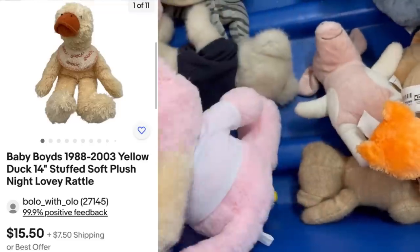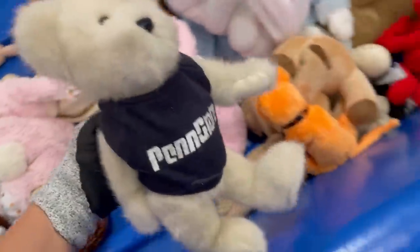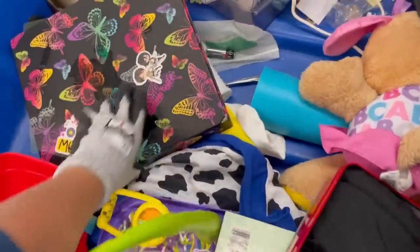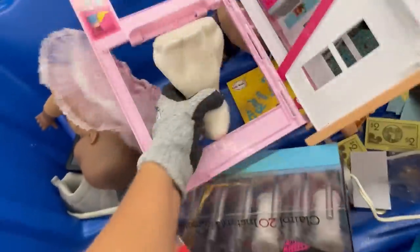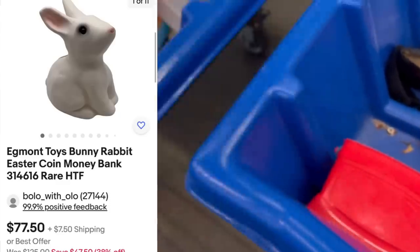All right. I picked up this Boyd's Bear duck, just a bread and butter, and IKEA. I always pick up the IKEA. Some of the IKEA do better than others. But yeah, all right, this one I might be stretching a little. I've got this price really high, but I could not find any comps and it is vintage, and it's a piggy bank. I'm going to show it to you right now. It's a bunny rabbit. And again, because I could not find any comparables, I've got that priced at $77 or best offer. And we're just going to see what happens.